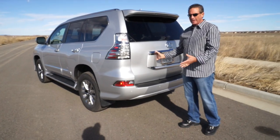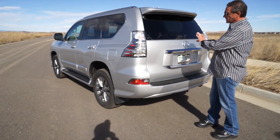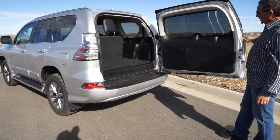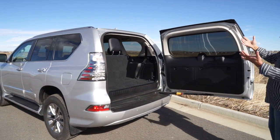I am not a big fan of swing away, you know, swing out doors. The old cargo doors on the old Suburbans that did it both ways, those I liked. This particular door, I'm not a huge fan of it. It's not a deal breaker for me. I like the ones that come up better, but to each his own.